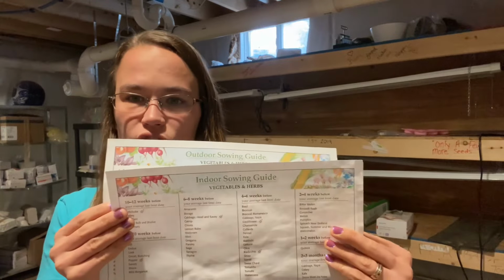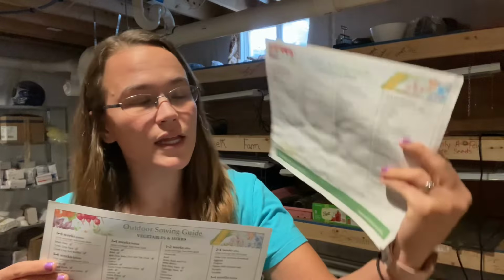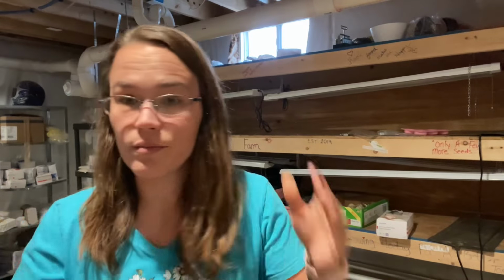They're from Botanical Interests. There's an indoor seed starting, indoor sowing guide for vegetables and herbs and an outdoor one. It helps a lot figure out when I can start things. It also comes in the catalog. If you ever get the catalog, I pulled this out of it. So I am in upstate New York, zone 5B. That only gives you a general idea of when I'm starting things. It doesn't give you an exact time frame.